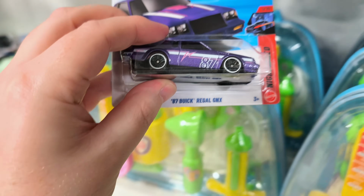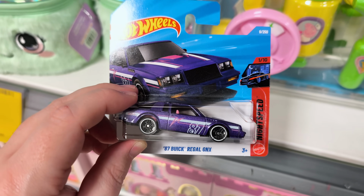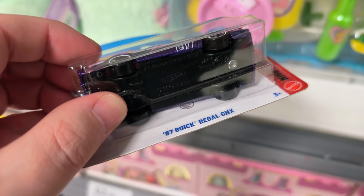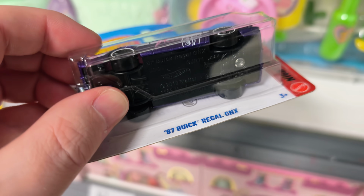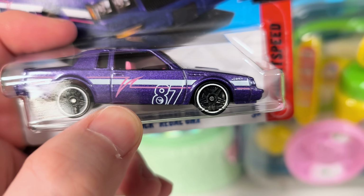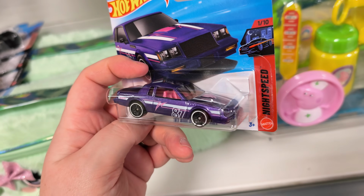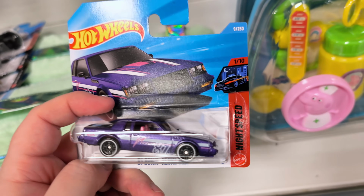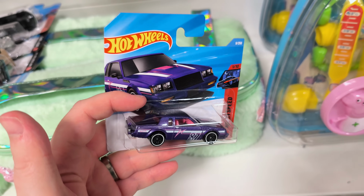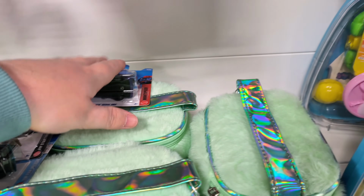Oh, nice. It's the treasure hunt, the '87 Buick Regal GNX. You can see it's got the silver flame stamp on the back of the card there. Also, it's got 87, but it does have the flame logo inside of the 8 as well. Really cool colors on this, purple, pink and white. And it's another one from that Nightspeed set, which I'm definitely going to be collecting, that full set. Awesome car, and the treasure hunt as well, so yeah, I'm definitely taking this one.